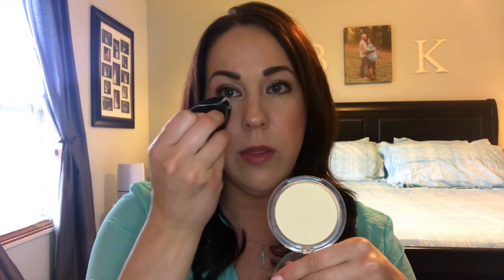I use a damp sponge. I go in, I get it on there, and then I just press. And I really think it works best with a damp sponge, so it's not sitting on your skin too heavily. But this is a really good budget-friendly makeup. I really like this for setting everything.